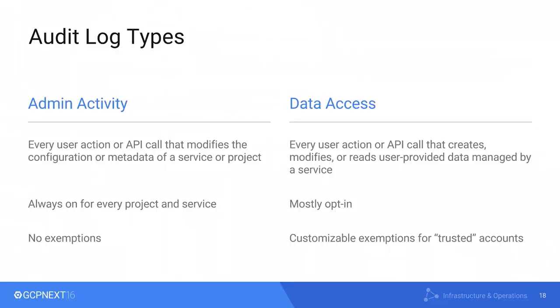And there's one last point here. So I had said with the admin activity logs, there were no exemptions. But with the data access logs, we do have the capability for you to exempt certain service accounts from data access logging. Now, this isn't a self-serve process at the moment, but the idea here is that you really want to understand when your users are looking at data, not necessarily when your high QPS application is querying the data. So if you have a known trusted application running as a service account, you can tell us that, and we will exempt that from the logging.